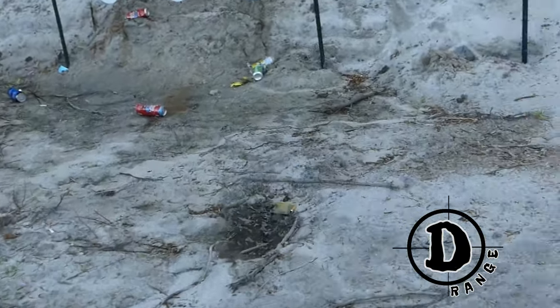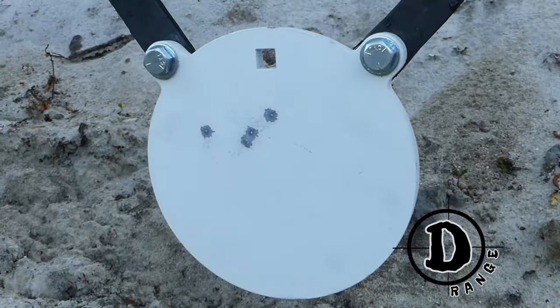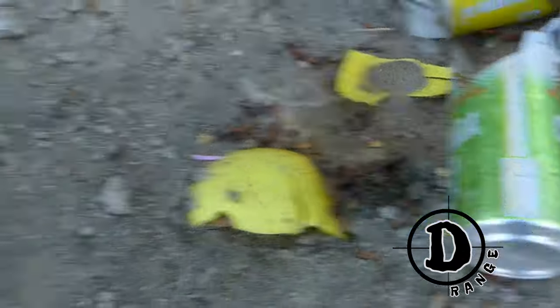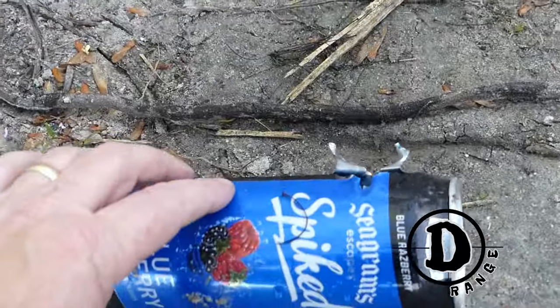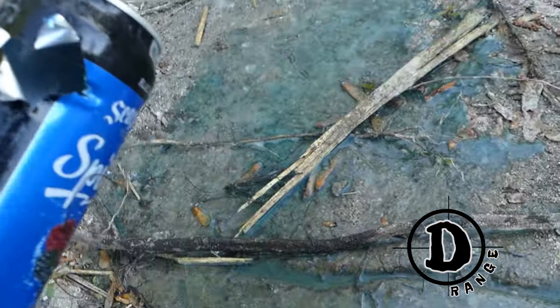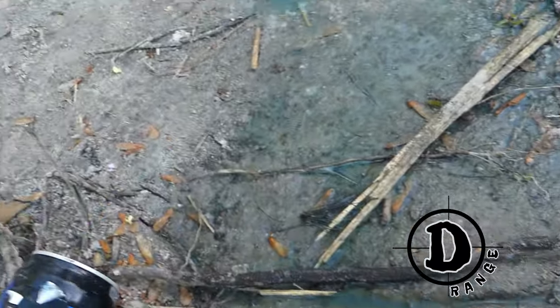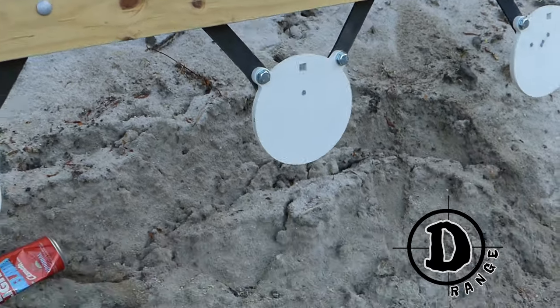Smells good. All right, so there is four rounds at that plate. We hit that one. We hit that one. We've hit that one. I think it's this one here that smells so good. That 22 does some damage coming out the back side. Maybe that was the front side. Not sure what side of it. I think I just barely hit down the side of it and blew out the side of it. Either way, I hit it. I didn't aim at that one. I shot at that one, hit it center top.